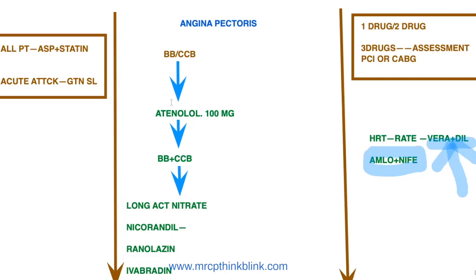Now, you need to exclude. In the exam you will get all the drugs as options, and you will also get some contraindication in the scenario. For long-acting nitrate, if the patient has hypotension, you cannot use it. Nicorandil again, if there is low cardiac output, like hypotension, or maybe left ventricular failure, or maybe cardiogenic shock, you cannot use nicorandil either. You got my point? Okay.